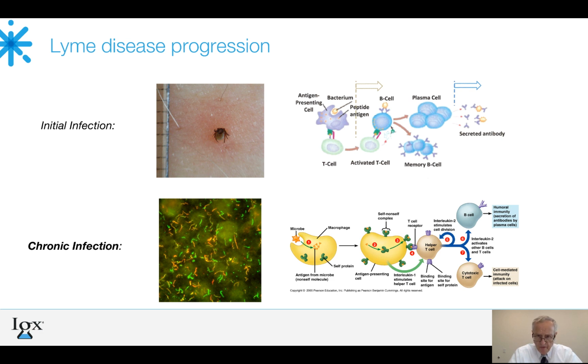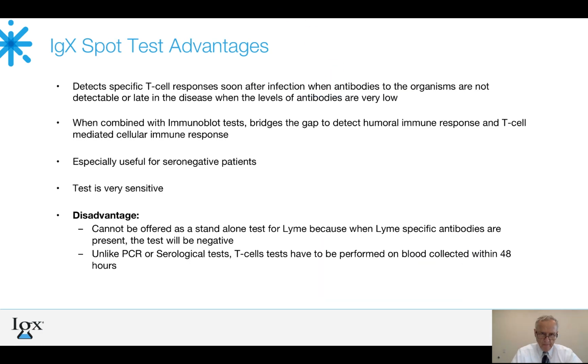And in the chronic infection is where we are most worried, where we don't know if it's a T-cell response producing to a new infection or an old. Early on, we know that in the early infection, T cell response is very good. So the IgXSpot test, which is a T cell response ELISpot, actually looks for that T cell response, which is actually an interferon gamma release.